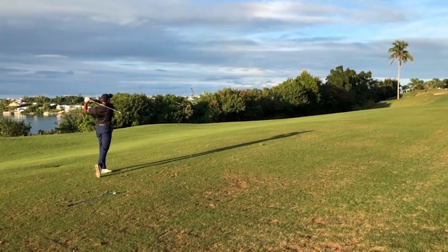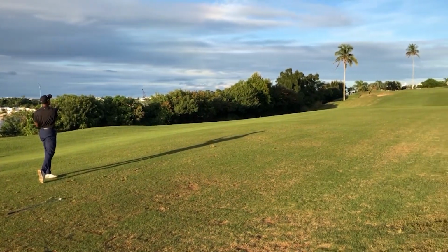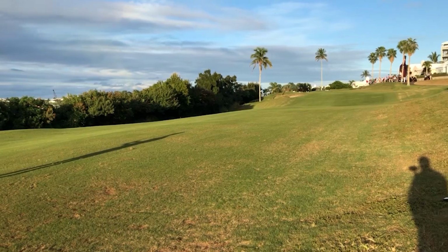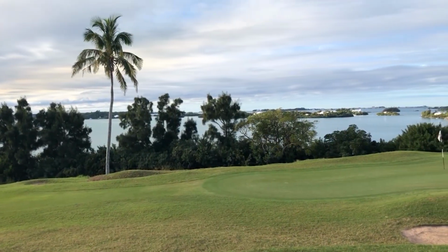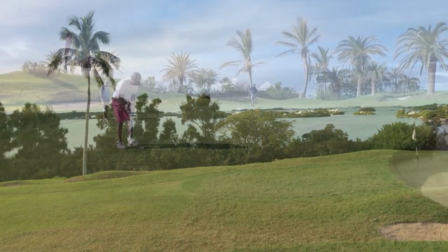The par 4 18th will make you grip the club a little tighter. It measures only 360 yards, but accuracy off the tee is a must. The green is large and protected by sand.